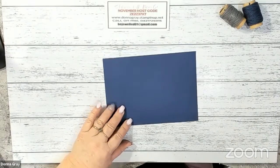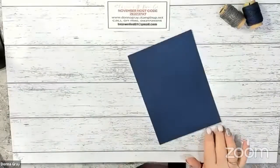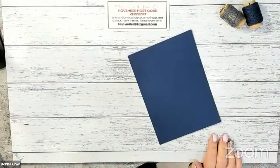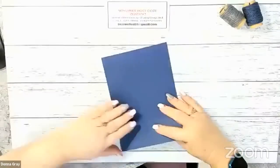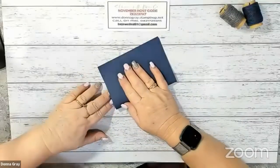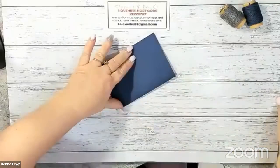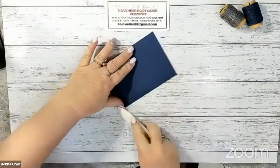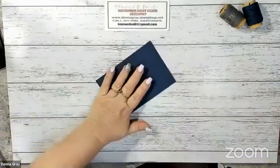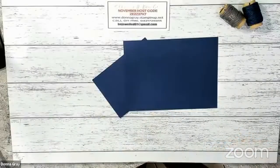So, as I said, I'm starting off with a Night of Navy piece of cardstock, and I'll just grab one of my bone folders. I can find one here. There. And I'll fold that in half. I'm then going to grab another piece of Night of Navy, and I'm going to cut it as a layer that's going to go on the front of my card. So I'm just going to grab my trimmer.